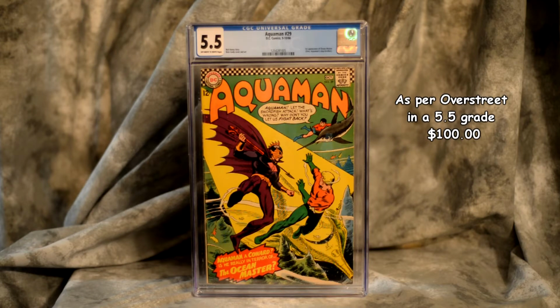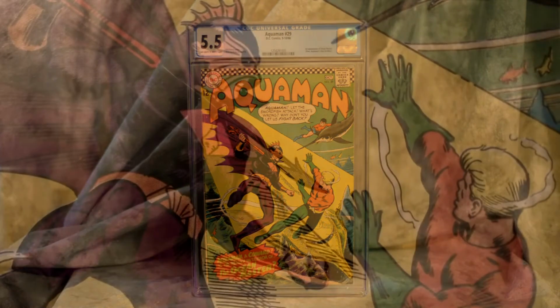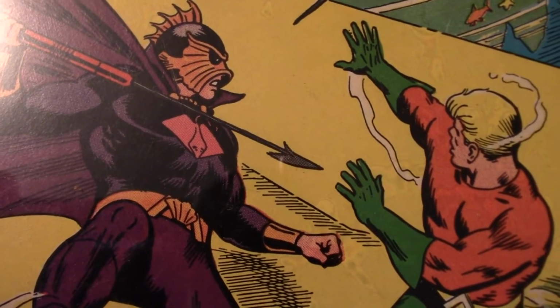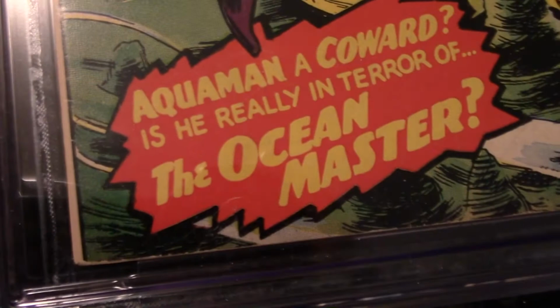Comic Book Realm also has it at $126 US. Currently on eBay, they're averaging like a 5.5 grade. I did a search on it. They're dropping on average for about $235 US. So, that's not bad. Slab 5.5s, 235, 240.